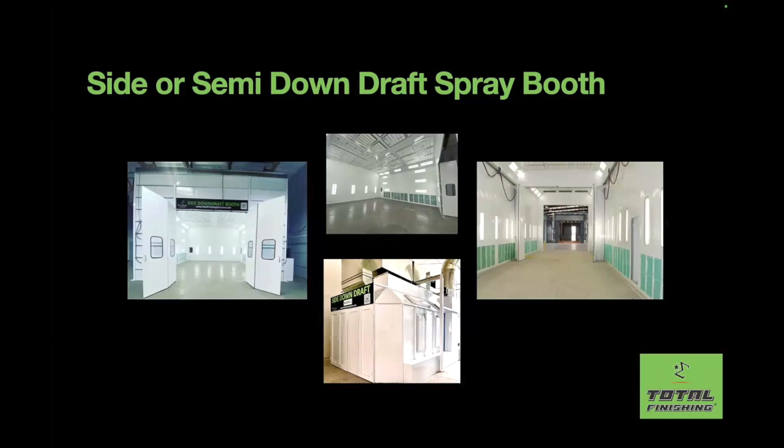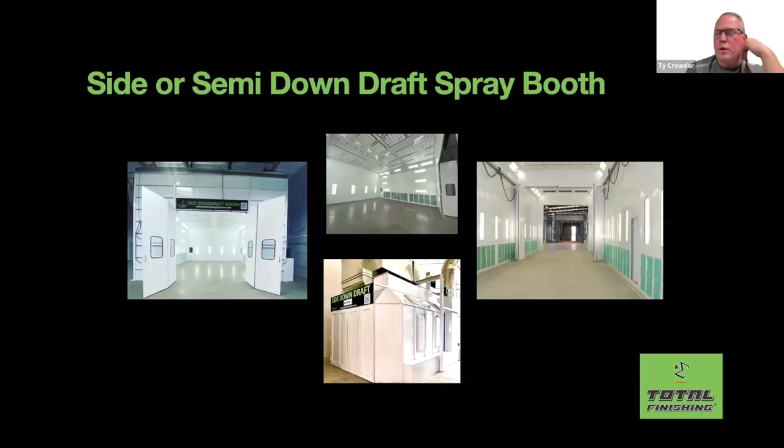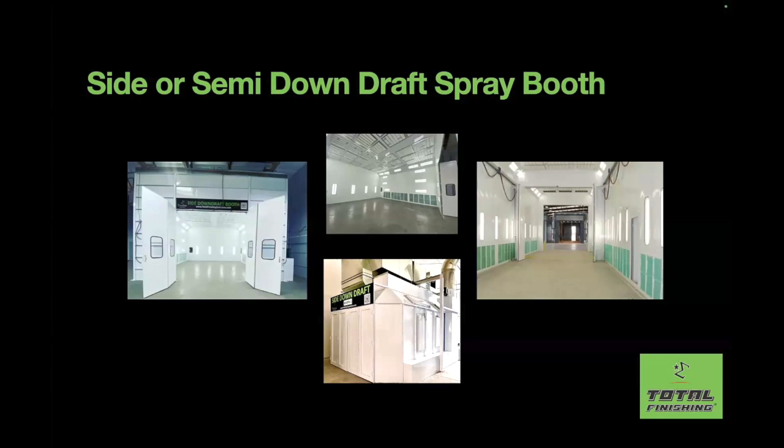Seems like a really good option for me. It's one of my favorites. If the customer wants better than a cross draft booth, I almost always will move them into a side downdraft booth. Pits, they're the pits. They're just a pain in the butt. You've got to get into concrete cutting, pouring, engineering. It adds a ton of expense. With this, you can put it on a level piece of concrete and away you go. Really, automotive guys are the only people that are requiring pits.